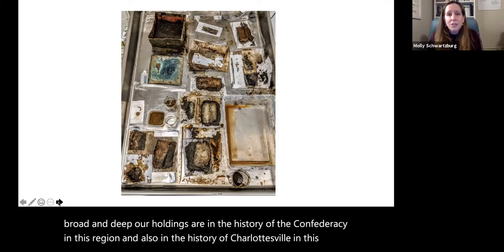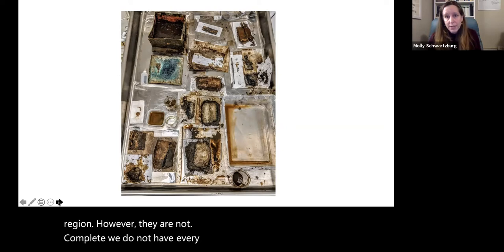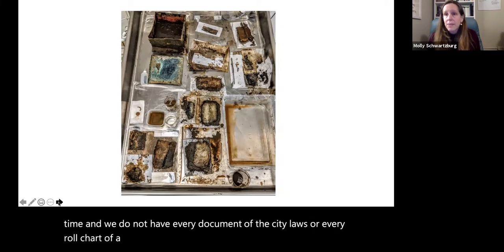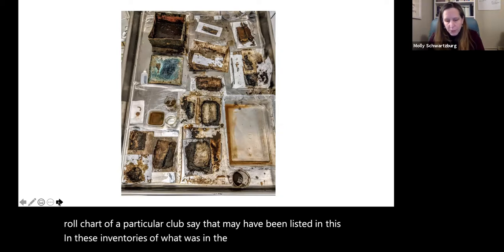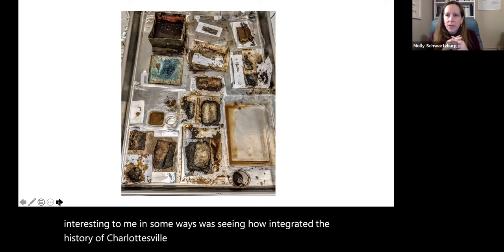However, they're not complete. We do not have every city directory from around this time, and we do not have every document of the city laws or every roll chart of a particular club, say, that may have been listed in these inventories of what was in the box. What was really interesting to me in some ways was seeing how integrated the history of Charlottesville generally was with the history of the Confederacy in this box.